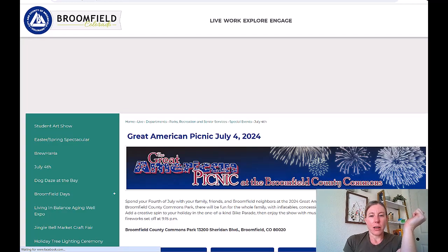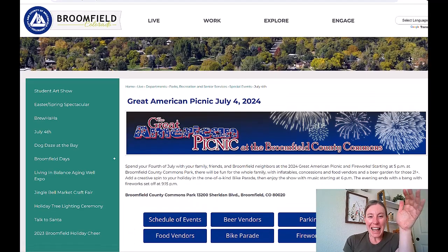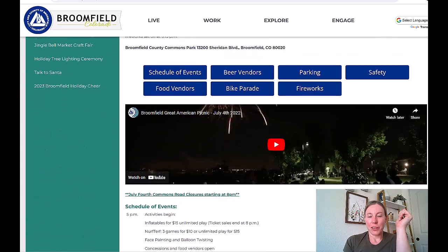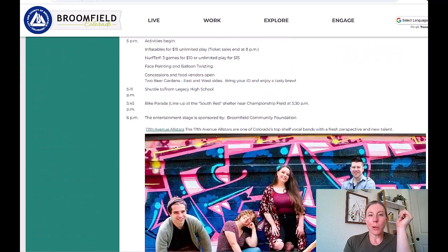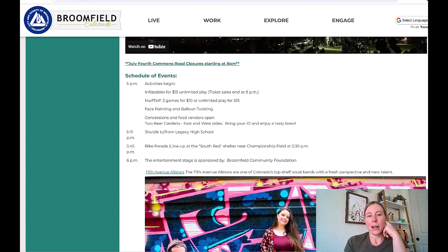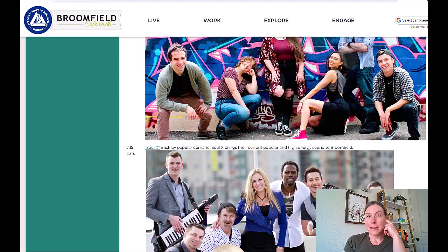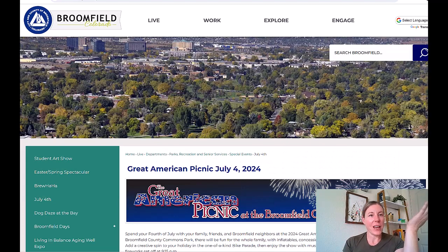And then July 4th too, they have a picnic. Forgot about it for a minute. The Great American Picnic at the Broomfield County Commons. So you have fireworks, you have bands, you have concessions, face painting, Nerf games, inflatables, all kinds of things. So that's another great one for the kids and for family to participate in. And they do that at Broomfield County Commons. So those are some of the fun events that happen in Broomfield throughout the year.